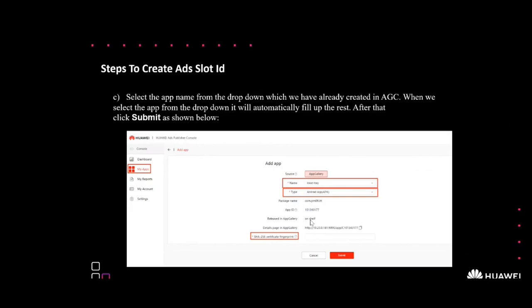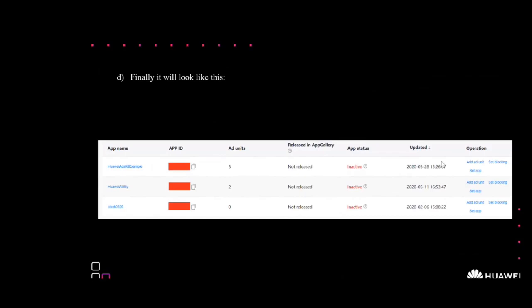After that, you need just to click at the submit button, like this. Finally, it will look like this image. You will find something like this.